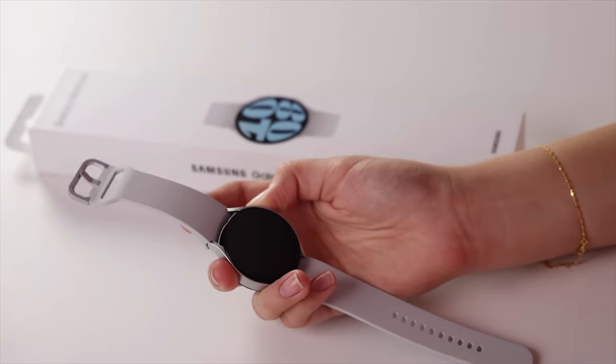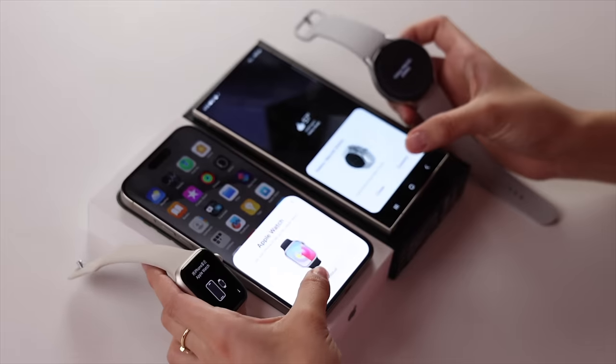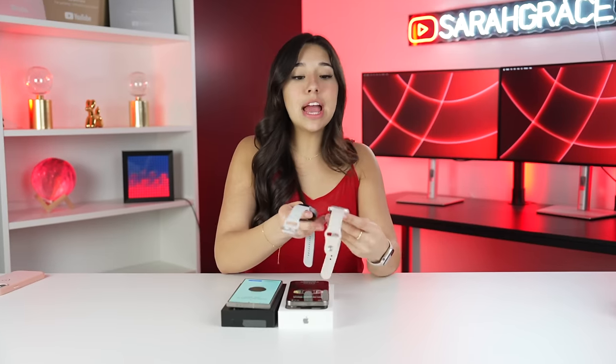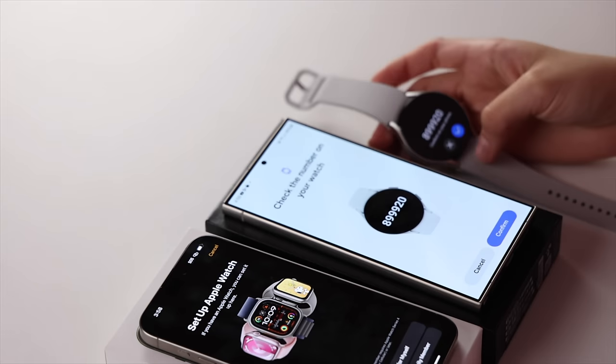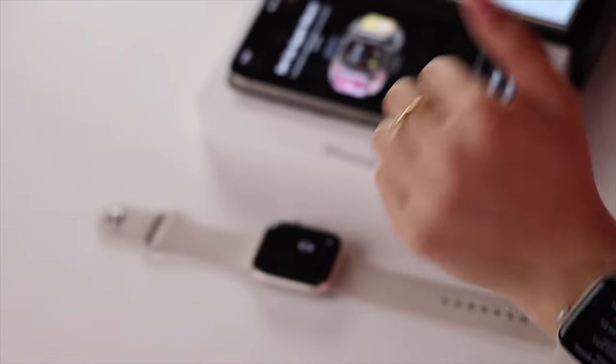I don't really know how to turn this one on. Dude, both of these suck so far. Neither of them have battery. Okay, so both of them popped up pretty quickly. Let's go ahead and set them up. Personally, I like the Galaxy look better just because it looks more like your classic watch and doesn't stand out as much as the Apple Watch does.